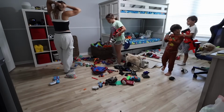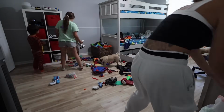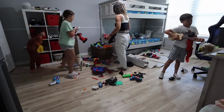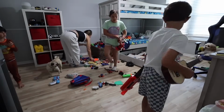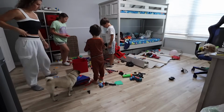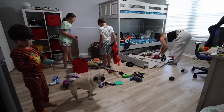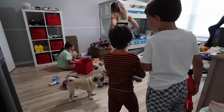Going through your kids' toys is a great way for them to see what they have, what they forgot that they had, and then they often will start playing with it again. That's exactly what happened as we were going through the toys. The kids were like, oh my gosh, I forgot about this. And so they wanted to play with everything. And then after I got done decluttering, they were so excited. They played together with all the toys that they had forgotten about.